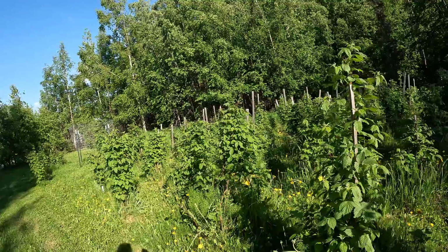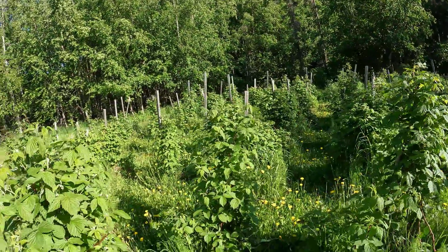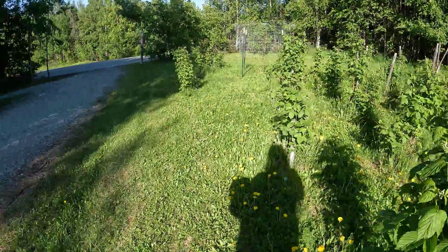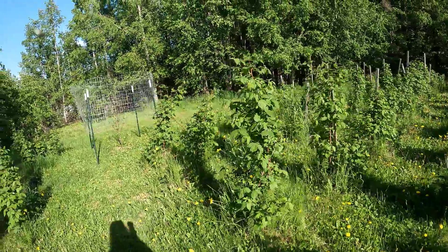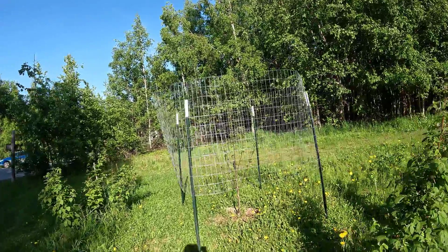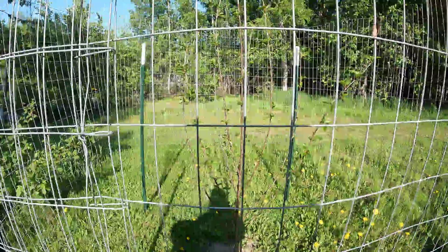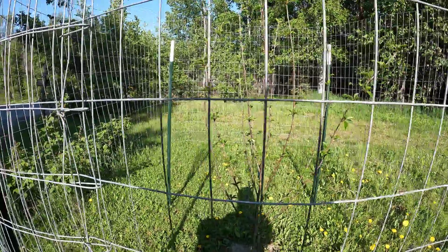So yes, the raspberries, we probably need to mow through them the next time the boys mow the lawn. They mowed here along the edge, but so far our tree is looking good. And no moose have gotten in, so that's good. I'm gonna give it some water.